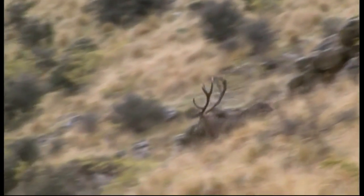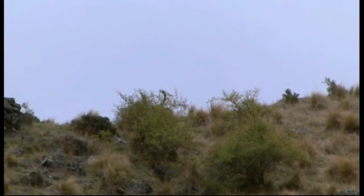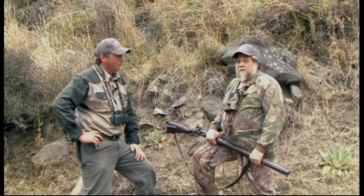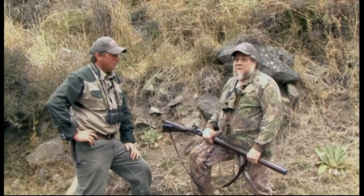But Gus, what did you think of him? He was a nice stag, but he sure had me excited. Yeah, no, he's a nice stag, but he just wasn't quite what we're looking for. That was pretty cool. It was great to see him. Boy, he was tucked away in that thicket. I think he thought he was hidden from the world in there, and he let us get pretty close. But you know, they don't get big by being stupid, and he decided he better leave, I guess.